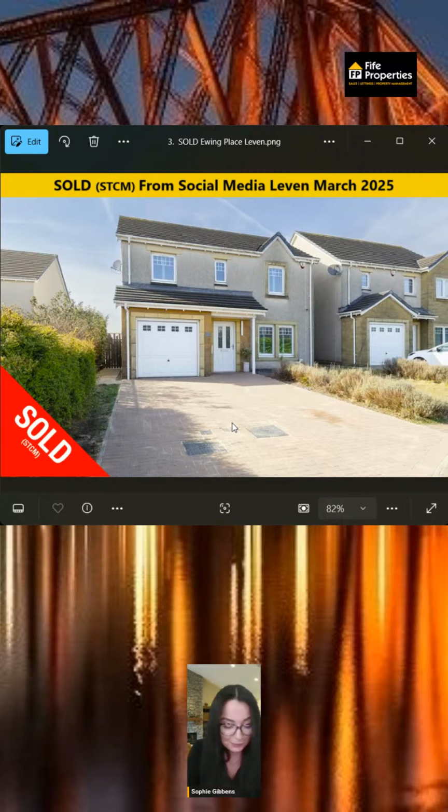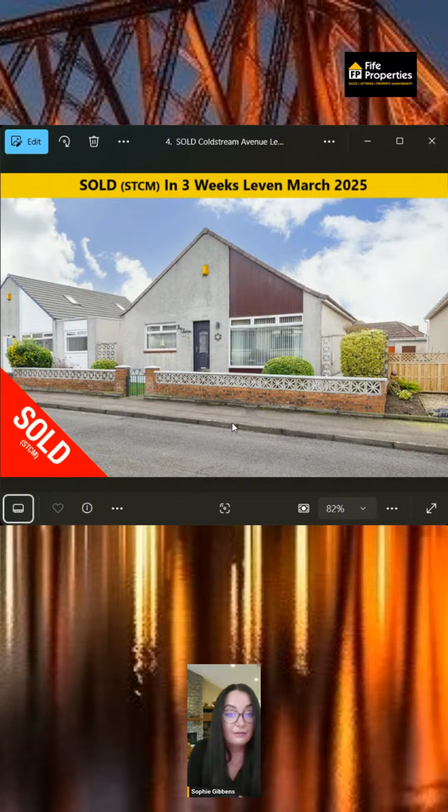Next one that we sold, in the KY area again, so it was great to see another Leven property. And this one, another great result, sold in just 3 weeks. Obviously desirable with it being a 2-bedroom detached bungalow, so you have that one level living element. It's in a sought after area as well, obviously Coldstream Avenue. It also has a separate garage, and it's got landscaped gardens.